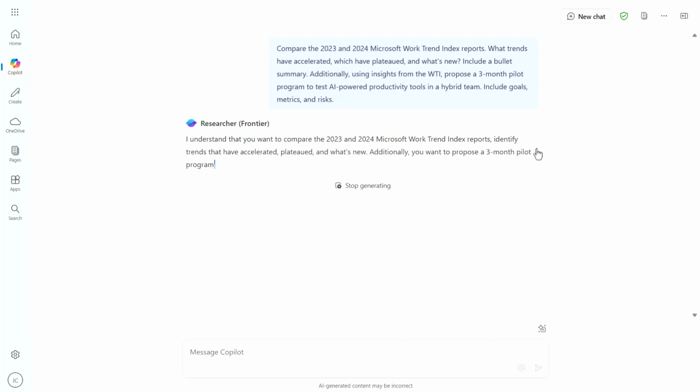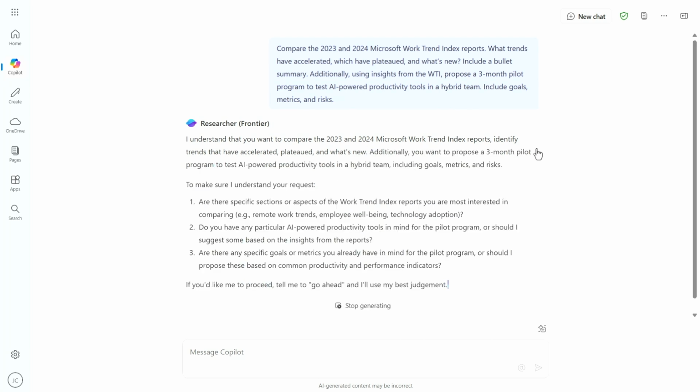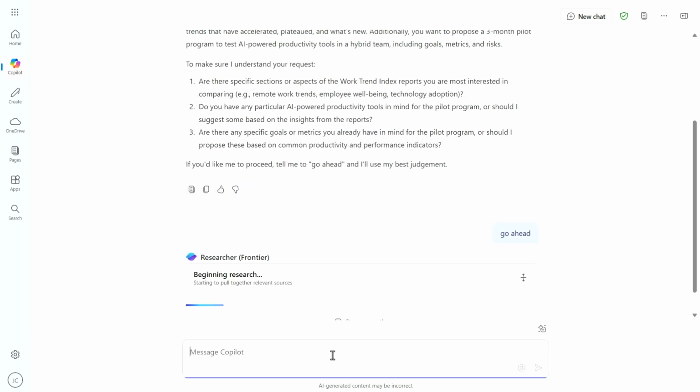So this will run literally, I think it would sit on that first bit with the progress bar for about, well, actually before it gets to the go ahead question, it will ask me, is this what you want me to do? Are there specific sections or aspects that you want me to do, particular AI-powered productivity tools, or do you want me to just go ahead? I usually just respond go ahead because I take its response to the initial response, but you can actually guide it a little bit more. And so I say go ahead.